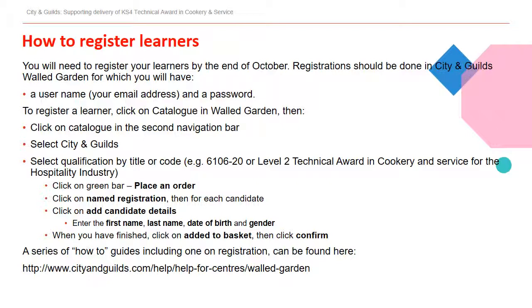Having decided to undertake the Key Stage 4 Technical Award in Cookery and Service with City and Guilds, you will need to register your learners. This needs to be done by the end of October. You will be using our online system, which is called Walled Garden. Once logged on using your username and password, you will click on the Catalogue tab in the second navigation bar, then select City and Guilds. You then select the qualification which you require, in this case the 6106-20 or the Level 2 Technical Award in Cookery and Service for the hospitality industry.